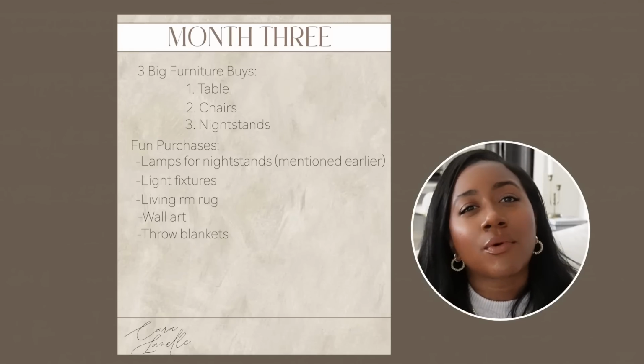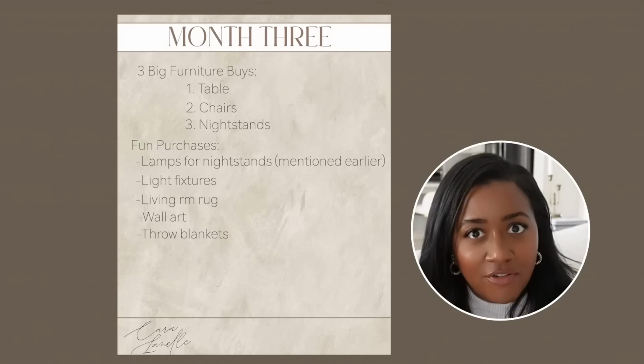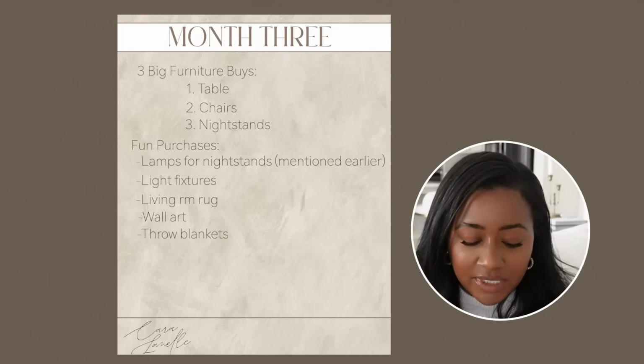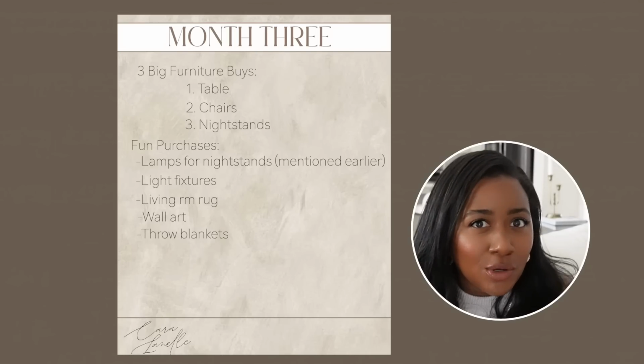I also would get throw blankets. So you can add these throw blankets onto your bed, since we have our bed, onto the couch, maybe some accent chairs. Things are really starting to come together. So I feel like you have more options as far as seating and where you want to cozy up.